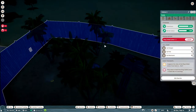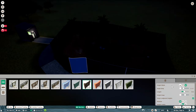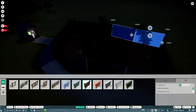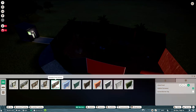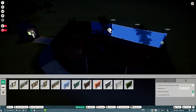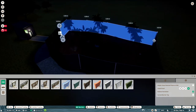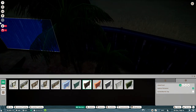Okay, so how do I stop them from climbing? I don't know, you guys. It said it was climb proof. I don't understand. So is it not climb proof? This has got to be climb proof, right? I'm so confused. Oh, I see it now. Okay, so that did make it climb proof, so they can't get over at that top.